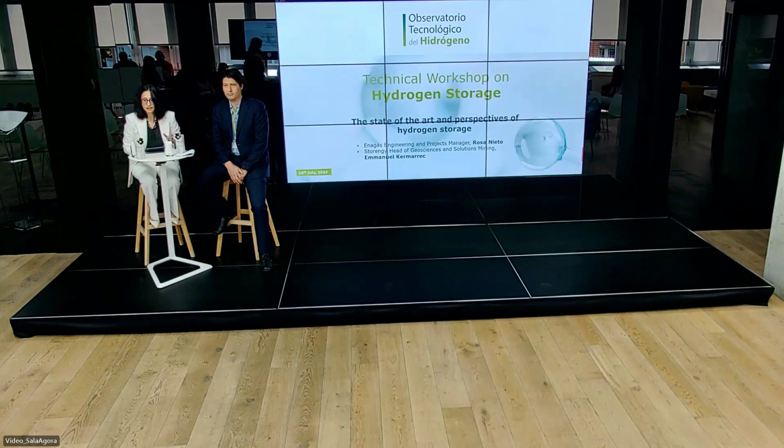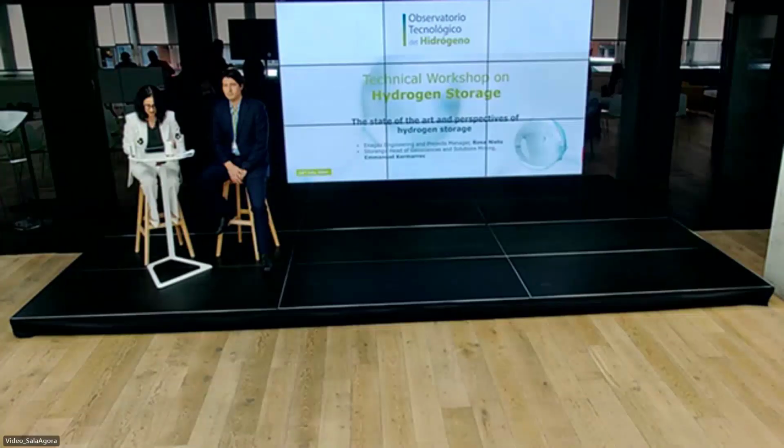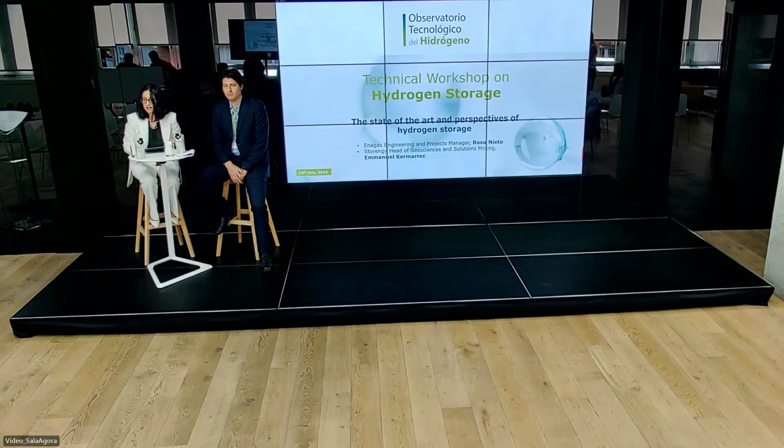So, starting with salt cavities, for those not familiar with the technologies, salt caverns are built in deep and thick salt layers by injecting water to create hollow spaces where gas can be stored at high pressure. These caverns have several advantages for the storage of hydrogen, such as high tightness, absence of chemical reactivity, possibility of creating custom-made caverns, and capacity to handle high injection and withdrawal rates.